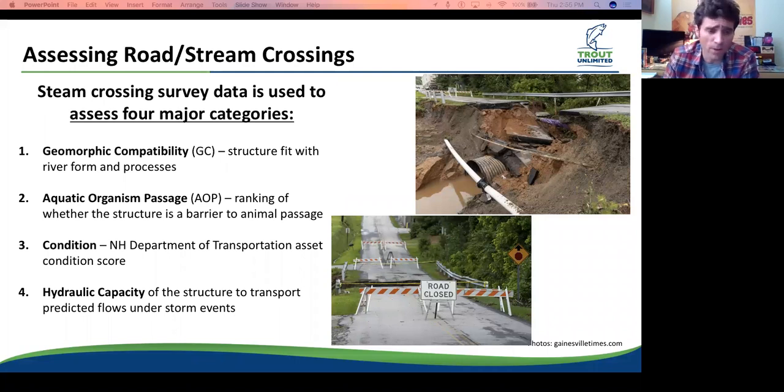So that's geomorphic compatibility. The other side of it is kind of what our priority focus is, the aquatic organism passage, AOP. We want to make sure that fish can actually get into these smaller headwater tributaries from the larger downstream systems. Number 3 is simply the condition. That's more of a Department of Transportation focus, but they want to know simply what shape is that crossing in? Is it a new crossing that was set within the past 5-10 years, or is it something that's been there since the 60s and 70s that's heavily degraded and far more likely to be compromised during a large flow event? And then finally, hydraulic capacity. That's pretty much your flood resiliency side of things.